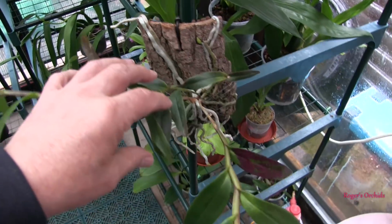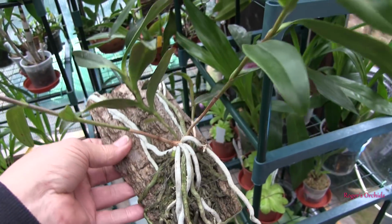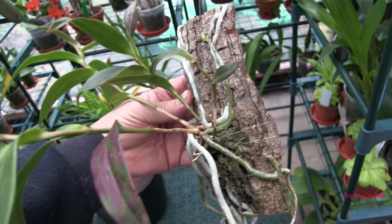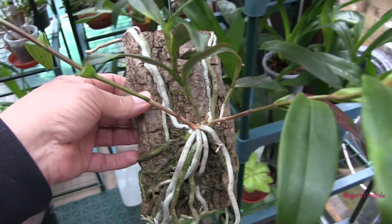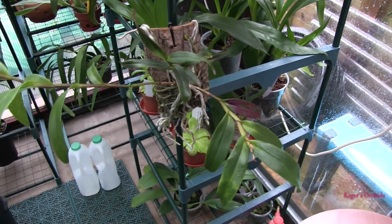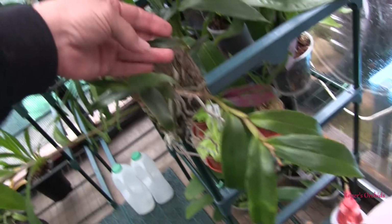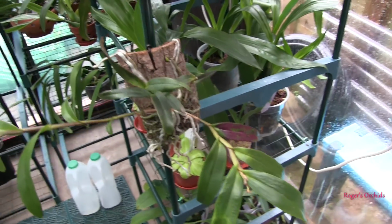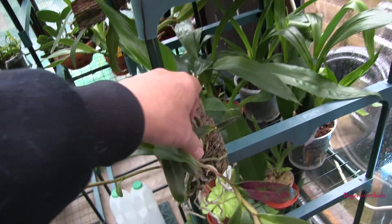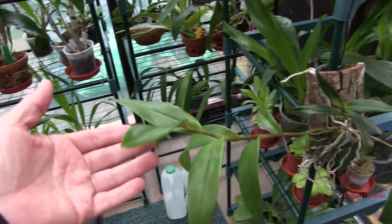New root growth. I'd like to see another cane starting, but there's no sign of one yet. But at the moment, it's a very young plant. You know, I mean, it's effectively got 3 canes. Well, 4 if you count that tiny little thing. But the progression on it's good. You know, it's gone from that to this, and now to this.